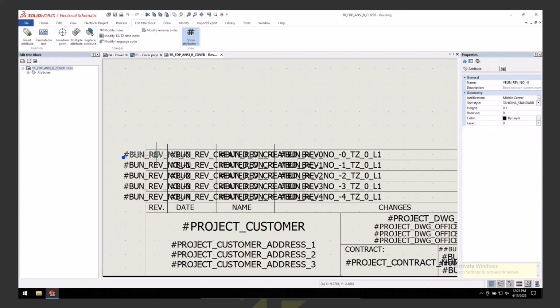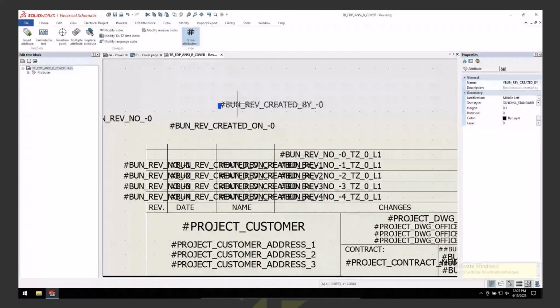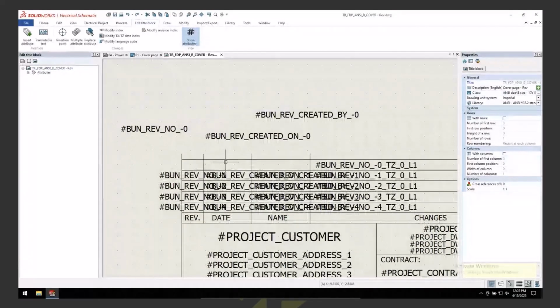I'm going to intentionally drag these out so you can see what they are. In fact, let's turn off the ortho so I can drag them up and out. I'll stagger these just so you can see what's occurring. That one I can probably leave. These particular attributes all start with the pound sign and then BUN, meaning bundle, or in SOLIDWORKS Electrical terms, BUN means book. I think the software originally started out as bundle, but BUN is a reference to the book.